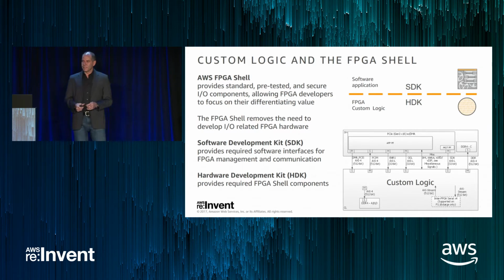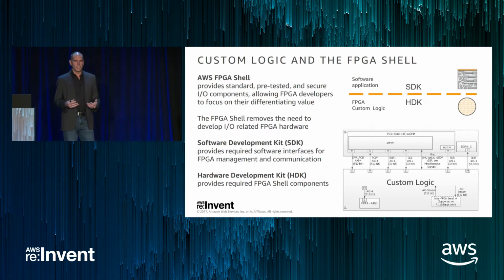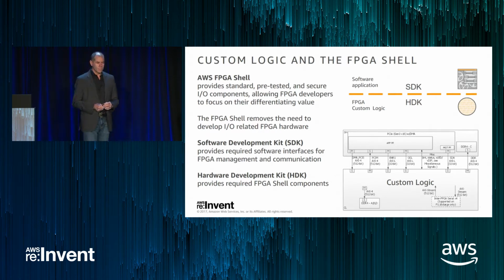Developing for the F1 instance requires that you use an SDK for the software side of the application that's running on your host, on the CPU, and an HDK, a hardware development kit, that's used for the development of the logic in the FPGA. It's an important distinction here. If you're using hardware-level design tools, the HDK provides all of the libraries you need to integrate with the Xilinx development tool flow. If you're using more of a software development flow, that we'll talk about in a moment using OpenCL, the HDK provides you those higher-level OpenCL APIs from the software side and from the hardware side.